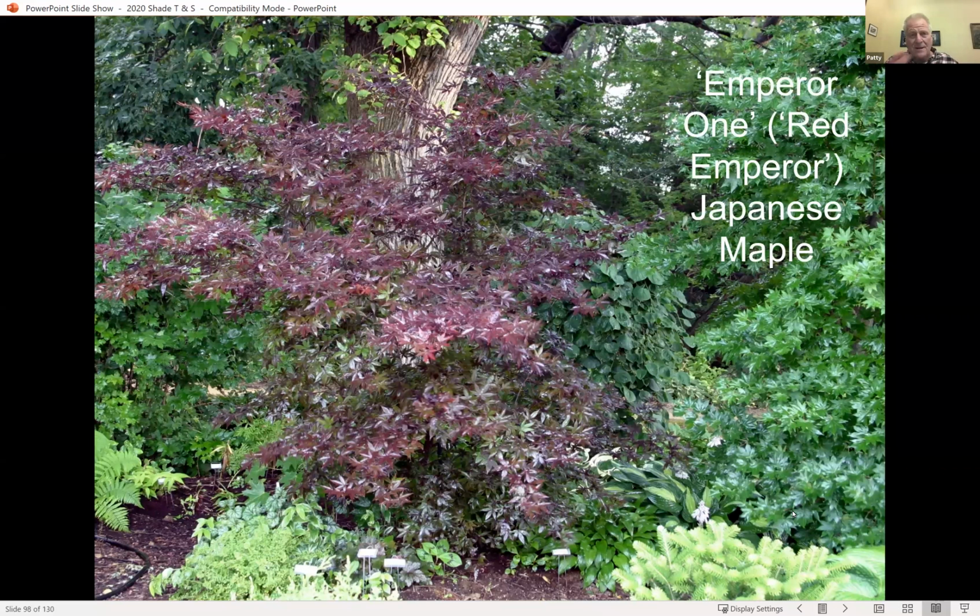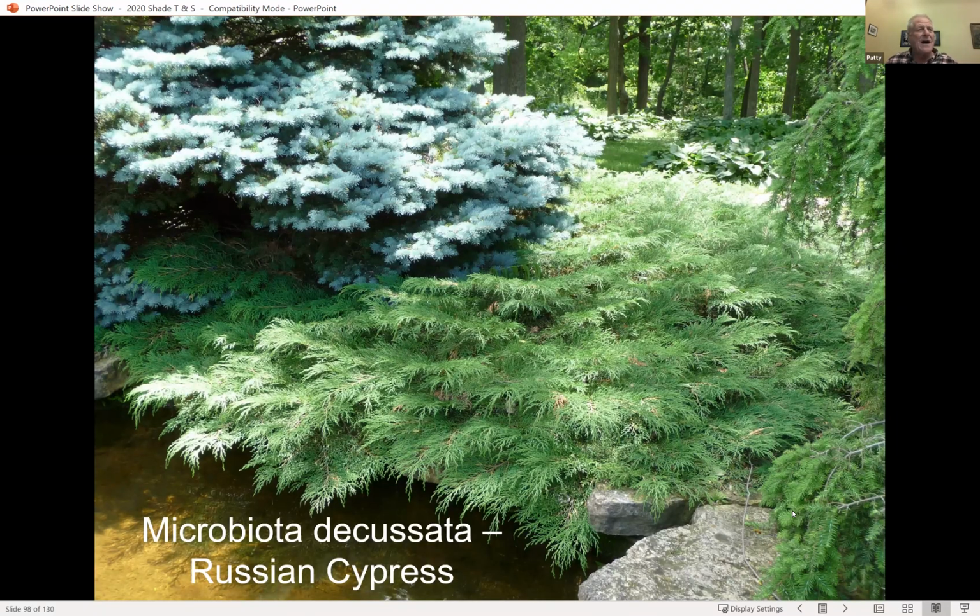The other thing about it is it's got what they euphemistically call plum color in the winter. I think it looks a little muddy in the winter. Some people like the color. It sort of turns a little purple-brownish in the winter.